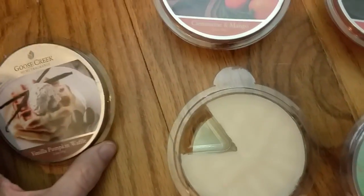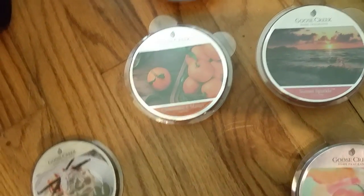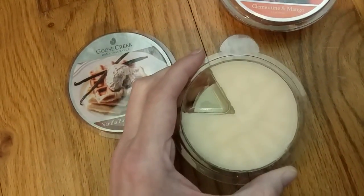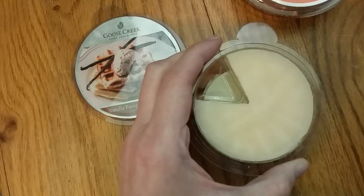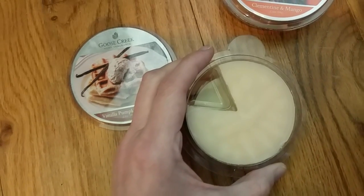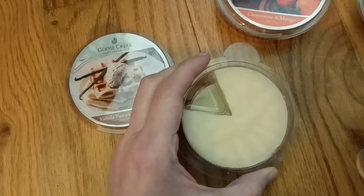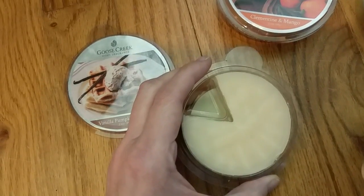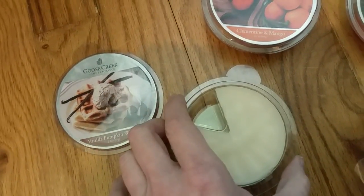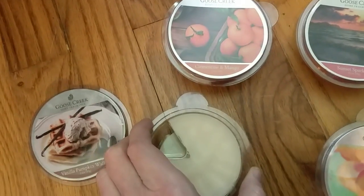Next we have Vanilla Pumpkin Waffle. Oh my gosh, this is so yummy and decadent. It says, the scent notes are: this decadent scent infuses delicious accords of pumpkin, butter, and apple with a blend of pecans, maple, and cinnamon. Vanilla, sugar, tonka, and musk add depth for a mouth-watering experience. This is a super yummy scent that smells just like vanilla waffles.